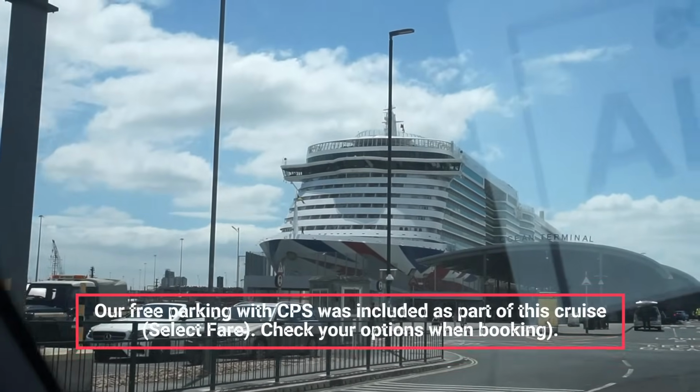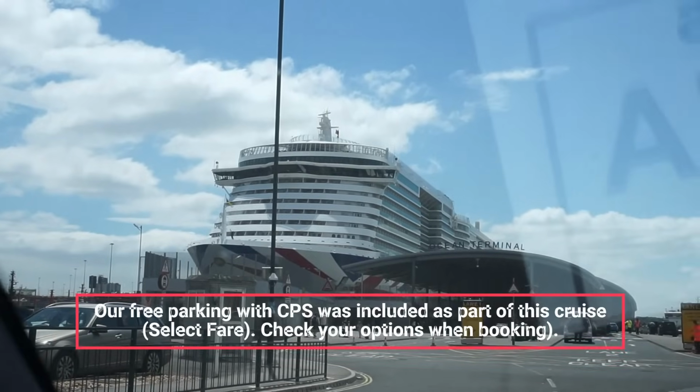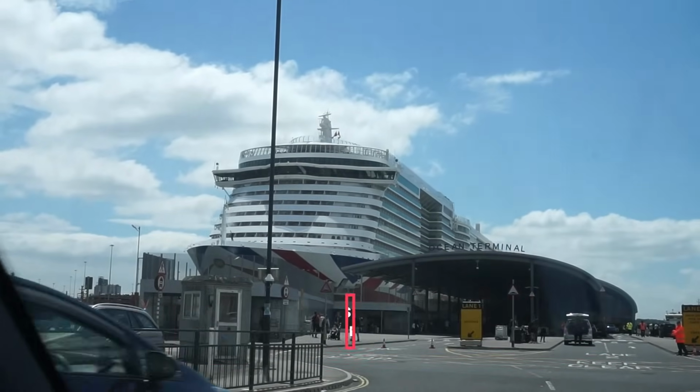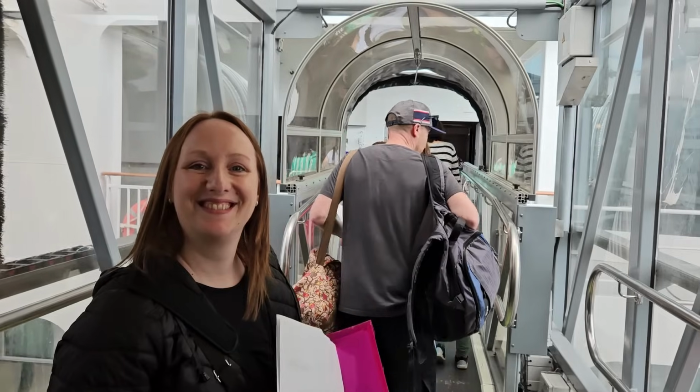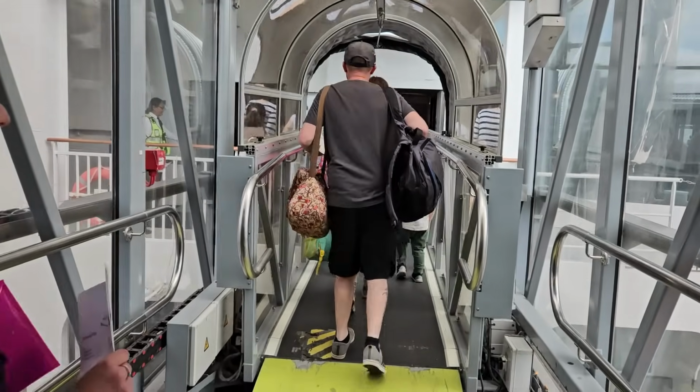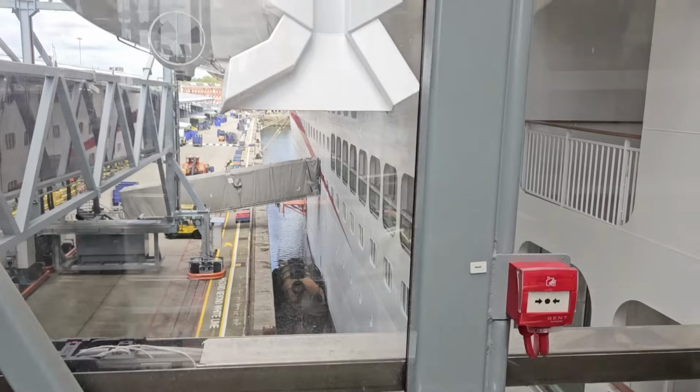Then as soon as we'd offloaded the car, it was just straight to the bag drop, which I have to say was really easy. And then up to check in. Again, this was really simple. There was just a little bit of queuing, but it all moved really quickly. And before we knew it, we had our boarding passes in our hands, we went through security and then boarded the ship.